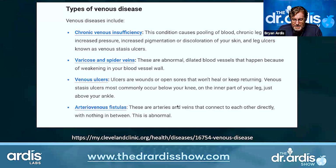Here's the last of the list of venous diseases per the Cleveland Clinic, chronic venous insufficiency. You will see this abbreviated even in my presentation in some research studies as CVI, chronic vein insufficiency. This condition causes pooling of the blood, chronic leg swelling, increased pressure, increased pigmentation or discoloration of your skin, and even leg ulcers known as venous stasis ulcers. And I'm going to show you what those look like in a second.